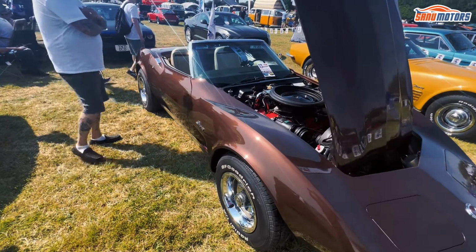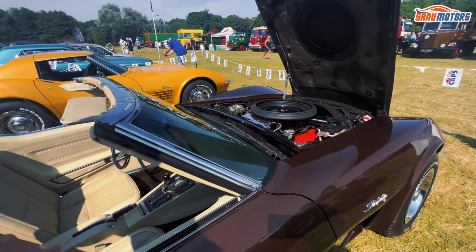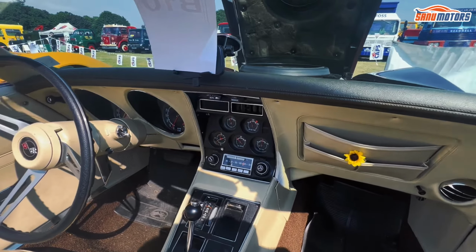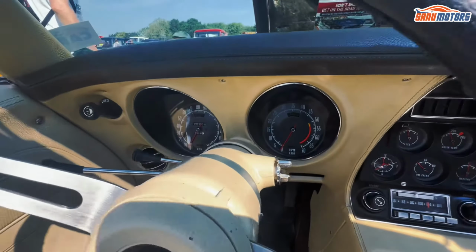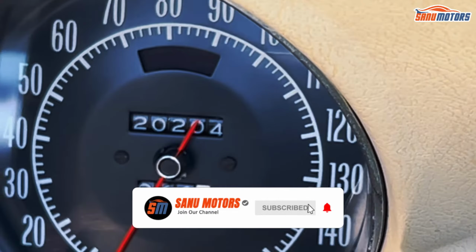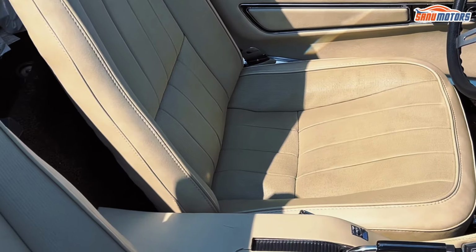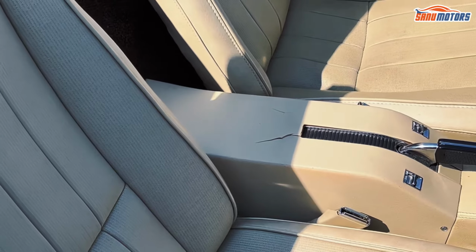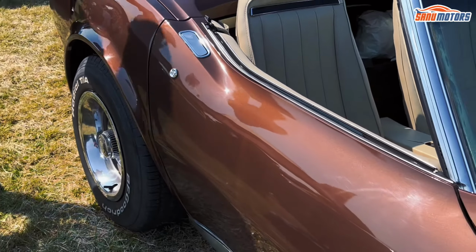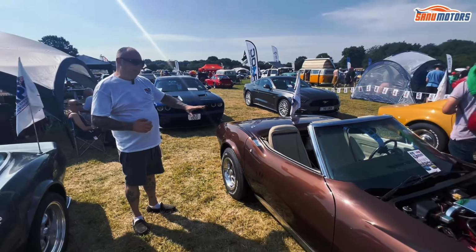And it's only done just over 20,000 miles. Really? And I've got all the paperwork to prove it. I bought it from America. Did you put much effort into making it look nice? The interior is nice, it's all original. The body is original too. It's got patches here and there, but it basically hasn't been painted.